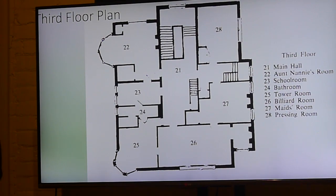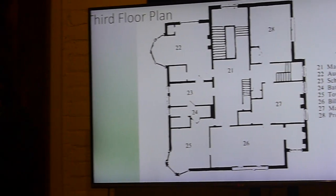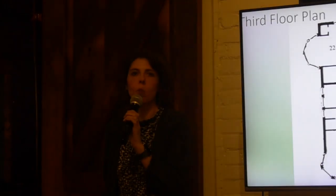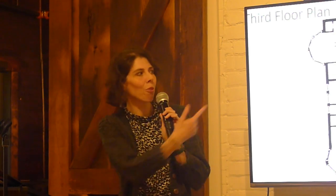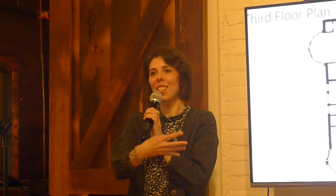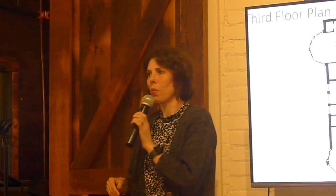Well, and the thing about these floor plans is they're used in Scenes from Memory, which is just Frances Howard Colhett's memories of the house. And she only lived here for a few years of her childhood, and then they moved to Louisville. So there's, like I said, any floor plan I run into has subtle differences because the house did change occasionally through the years.